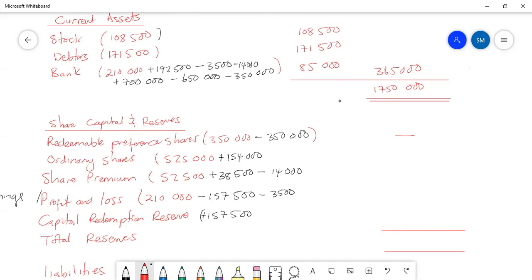And then we've got ordinary shares. So it's now 525,000 plus $154,000. What do we get? How much? 679,000. And then we go on to our share premium account.